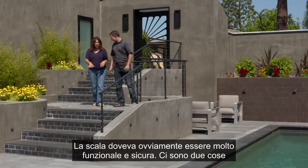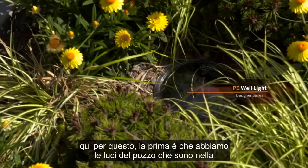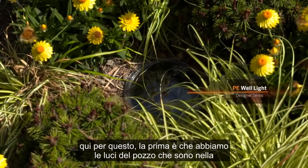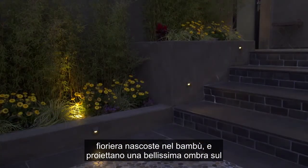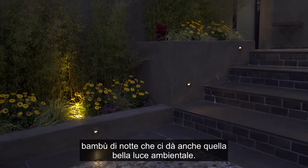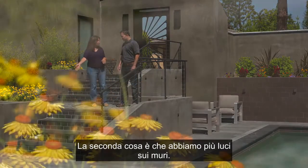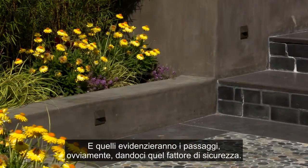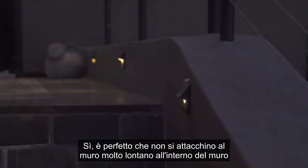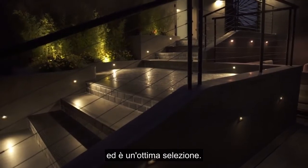The staircase needed obviously to be very functional and safe. We did two things here for that. The first is we have the well lights in the planter hidden in the bamboo, and they cast a beautiful shadow up the bamboo at night, which also gives us that nice ambient light. The second thing is we have more of the lights on the walls, and those will highlight the steps, of course, giving us that safety factor. They don't stick out past the wall very far, hidden within the wall, and it's a great selection. And the color choice was great.